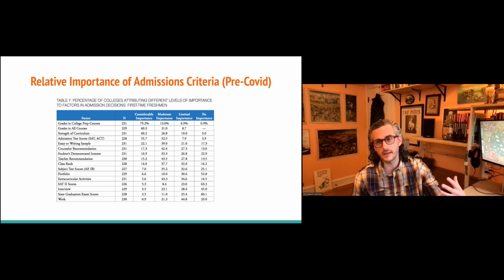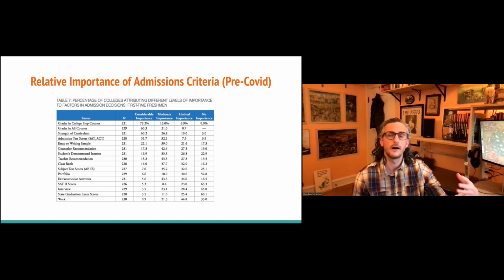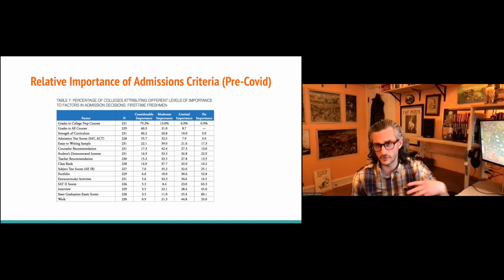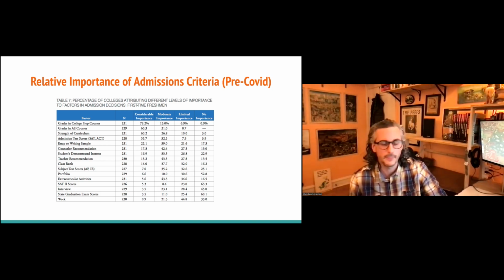And also strength of curriculum, like how hard is your high school? Some high schools have stronger curriculum than others. The better your high school, you're going to get a bump for that. Then clocking in at number 4 here is admission test scores, specifically the ACT and the SAT.